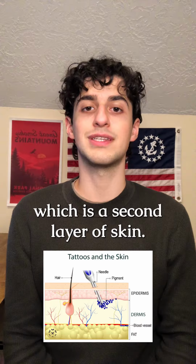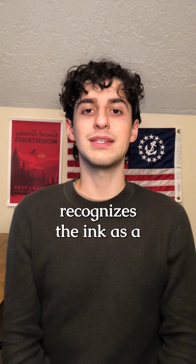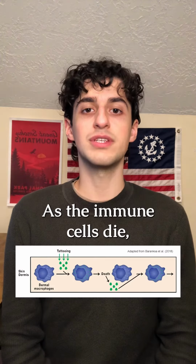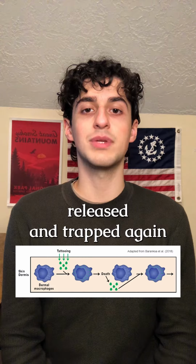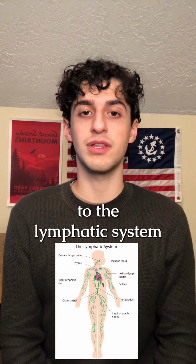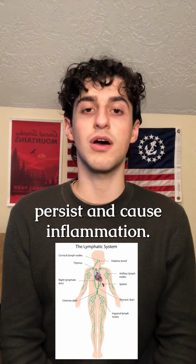How toxic is tattoo ink and how does our skin react to it? Tattoo ink is inserted into the dermis, which is the second layer of skin. Your body recognizes the ink as a foreign substance and sends white blood cells called macrophages to surround the ink and try to break it down. As the immune cells die, the pigment is released and trapped again by new macrophages. However, some ink particles pass through and move to the lymphatic system where they can persist and cause inflammation.